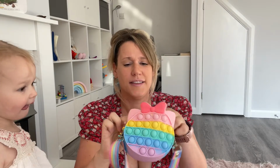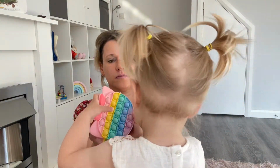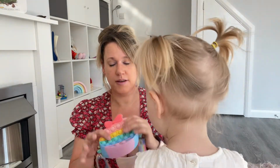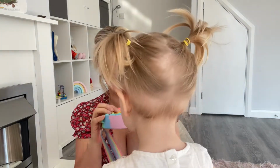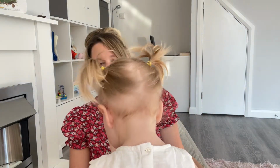So then I've got this little weird bag. It's like one of those fidget popper things, made out of a silicone material, so it's really easy to clean. Nice bright colours. It's a bag. Baby Belle loves bags. She loves fidget popper things. So that gets carried around. It doesn't ever have anything in it at the moment. It just gets carried around randomly. I'm not quite sure that she's figured out the actual use for it, but that's one of her top items.